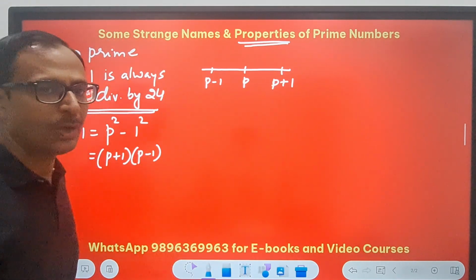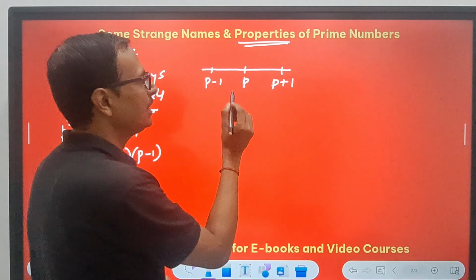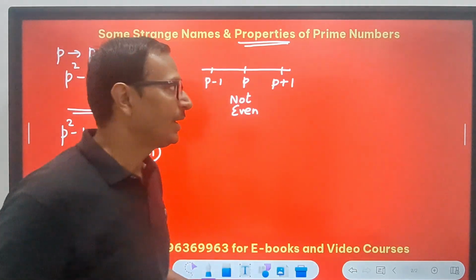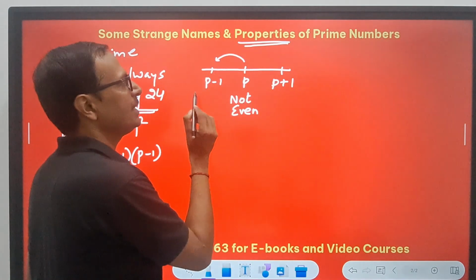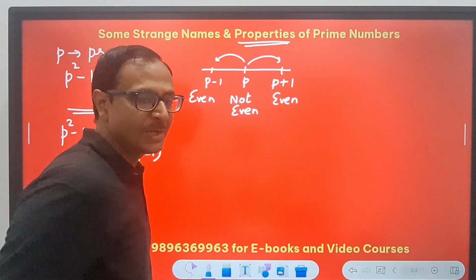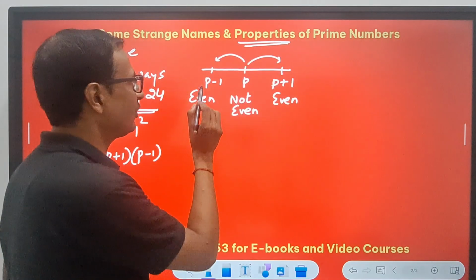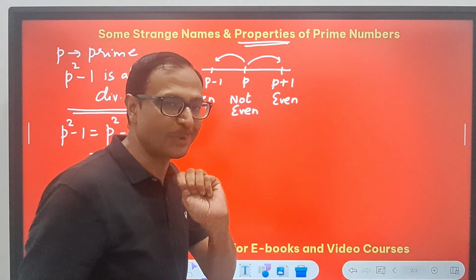Now we know that except 2, which is the smallest prime number and the only even prime number, this p is not even, right? It cannot be 4, 6, 8, 10, because they are all divisible by 2. Now when this number is not even, that means it is odd. 1 less than the odd number is going to be even, and 1 more than the odd number is also going to be even. So p minus 1 and p plus 1 are consecutive even numbers. And whenever you have 2 consecutive even numbers, if one of them is divisible only by 2, then the next one will be divisible by 4, right?